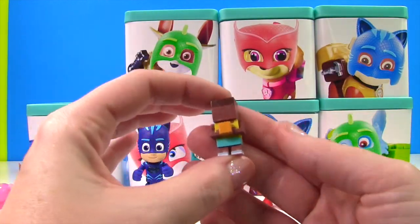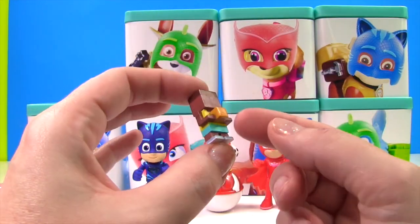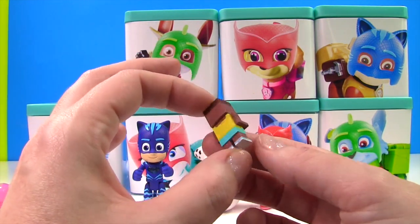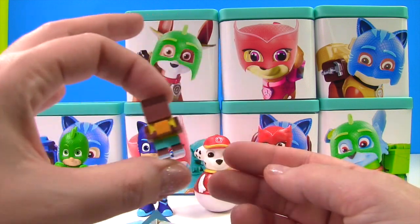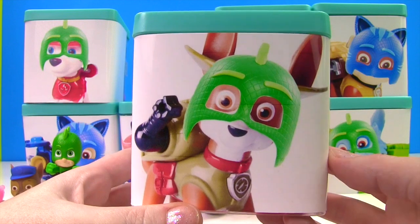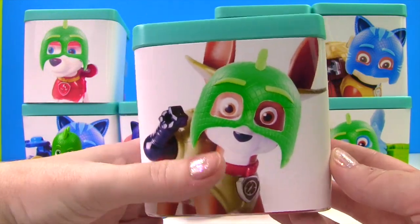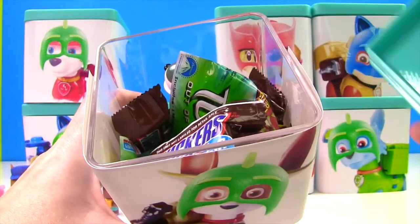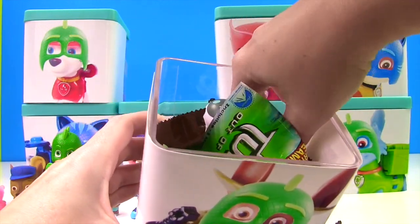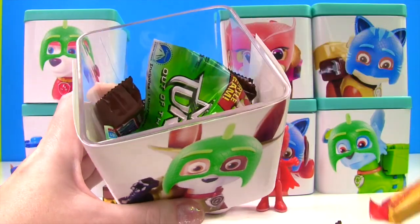Look at this basketball player. So cool. So he's holding a basketball. He has his basketball outfit on and he is ready to play. Tracker is up next. It's our Tracker Gecko. And let's see what he has for us. Ooh, more candy. We have Snickers. Ooh, looks like Starburst in here.